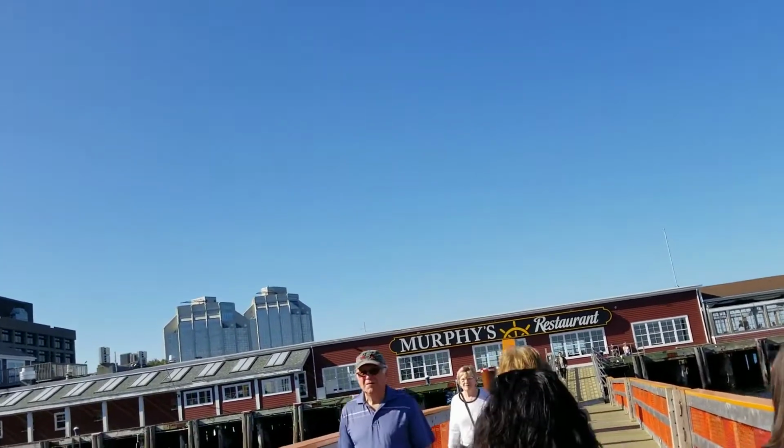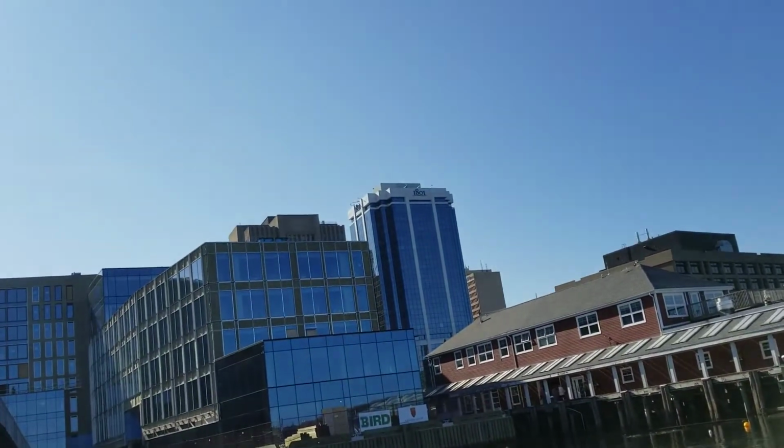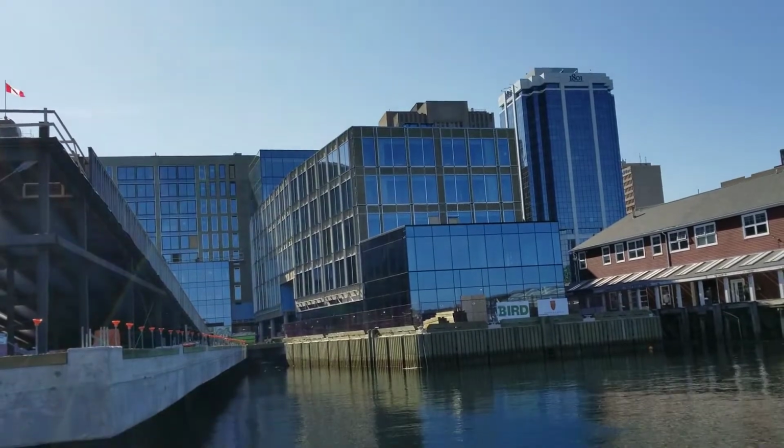You can see all these fancy buildings, all new buildings here. This is pretty new.